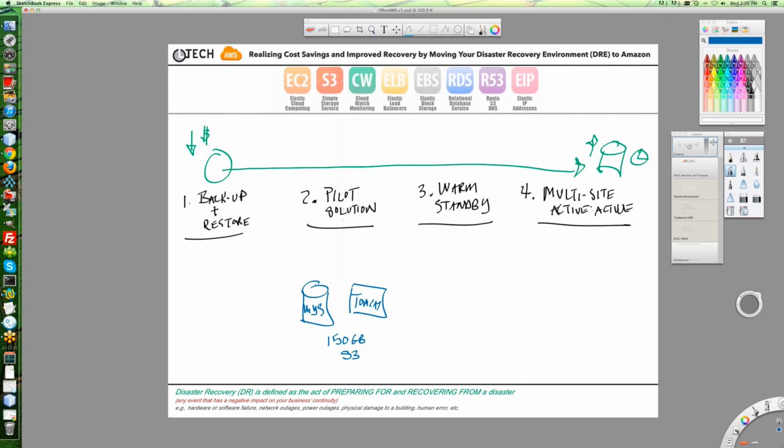But before we go any deeper, let me give some semblance of cost here. I'm going to need to architect a fictitious environment very quickly. Let's say it's a MySQL database and a Tomcat application server that's serving web pages. And in addition to that, we're going to have 150 gigabytes of storage in S3.